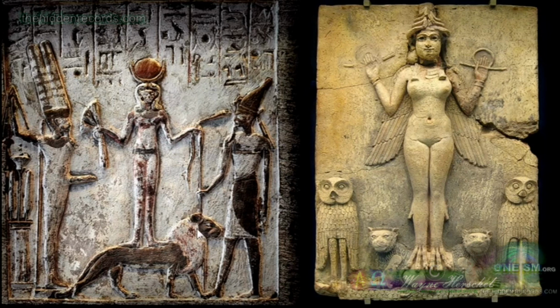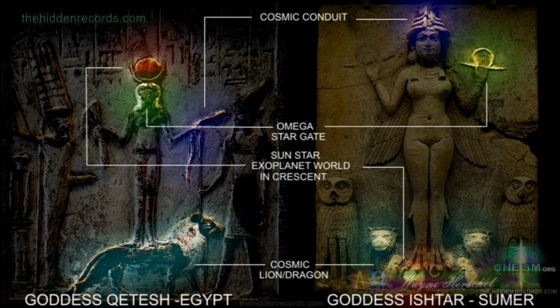Riding the cosmic lion. Just like in the Egyptian depictions with the two heads, they're showing both sides of the monument of the lion. There is the sun touching down with a crescent. Look carefully, there is the sun with a crescent above her head. It's all there. All the same story. Two different civilizations. Sacred feminine from the Pleiades. Cosmic conduit headgear. Cosmic conduit serpent in this case.